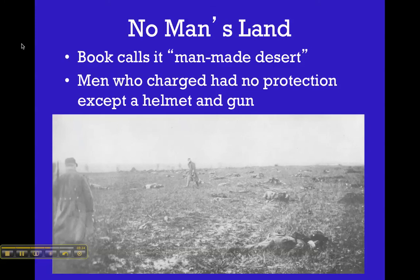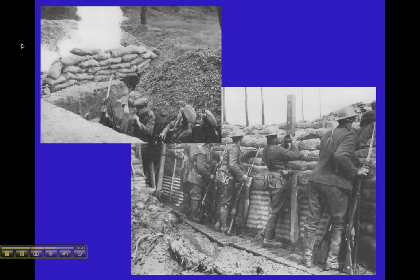In between the two trenches was an area referred to as no man's land, pretty much a man-made desert. Occasionally, men would be called upon to charge into no man's land and attempt to take on the enemy's trench, and they would go into this area with a helmet and a gun, very little protection.